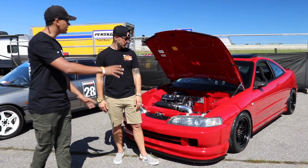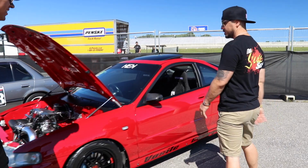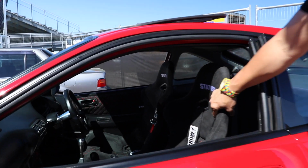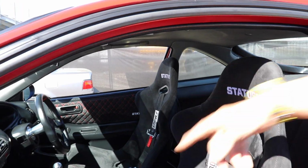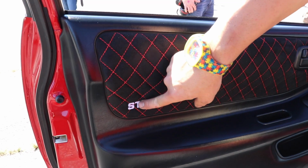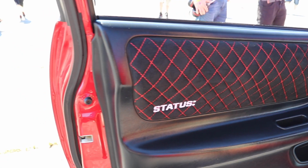Give us a walkthrough, show us the interior, what do you have? Amazing. As far as the interior, I have these custom seats for Status. I had those custom made with the stitches in the front and the back. And then I also had an insert with the suede leather, also with their Status logo. Oh, you actually embroidered. That's awesome.